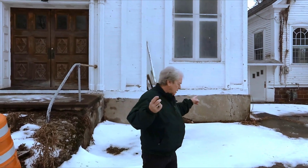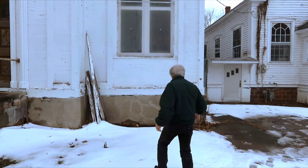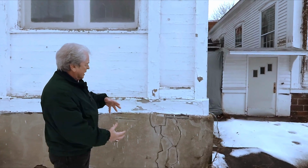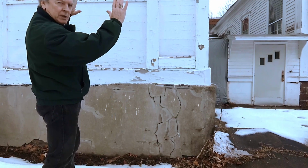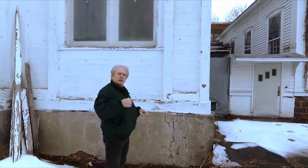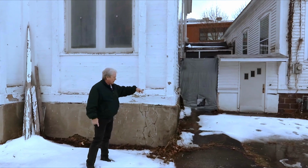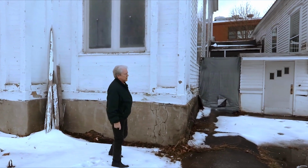Now, if you come over here, I'm going to show you the foundation issues that we were talking about before. As you can see, this whole section is really kind of breaking away. It's been repaired a few times, but the entire building is tipping in, but not just here. When our structural engineer came, we thought, all of us that initially took on this project, we thought that this was the only really bad spot here and around the corner.